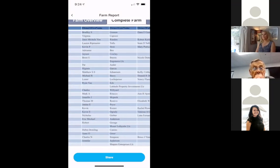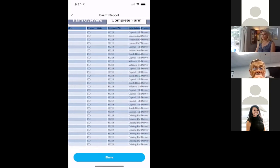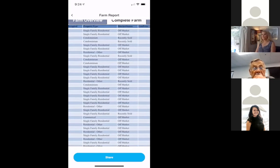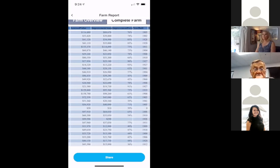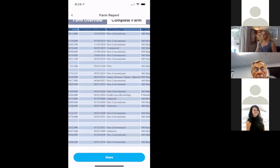So you have owner 1 and 2 name, property address, mailing address if it's non-owner occupied. You have the property type, the subdivision, what kind of property it is, if it was recently sold, the market status, or if it's actively listed, it will let you know what that active listing price is, as well as the agent if you look at the property. The assessed value, so assessor data, and then at the very end, you have your last sale price, estimated current equity based off of their estimated value, and that loan for open lien 1 and 2, if they have a second lien, a HELOC or something.